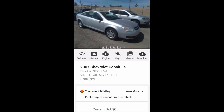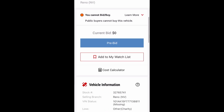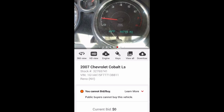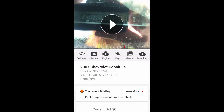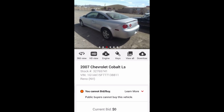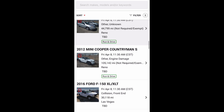A 07 Cobalt. Yeah, that's the ratchet Cobalt. 44,000 miles. It's a donation. That's kind of low miles for this car. Wow, the ECU is very easy to roll back though, so that could be fake. My man's beard is on 1,000 in this picture though. Oh man. I guess you guys can let me know what you think about that one.